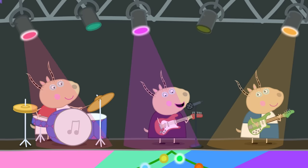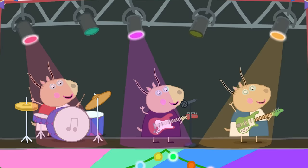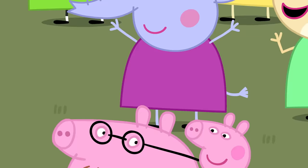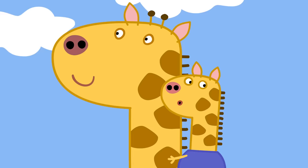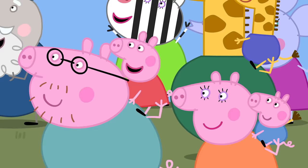Hello, everybody! Today, Peppa and her family have come to a concert of Madame Gazelle's band, the Rocking Gazelles. I can't see anything. How about now? Hooray! Thank you! Oh dear, Gerald Giraffe is also on his daddy's shoulders and is blocking everyone's view. Oh! Hi, Peppa! Hi, George! Gerald and his daddy have moved to the side, so now everyone can see.